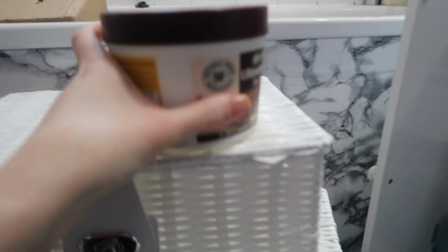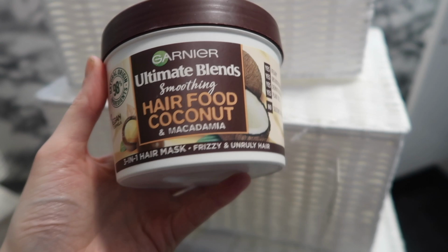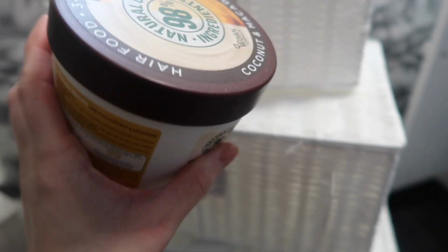Right, so this is the one that I used to use. It's the Garnier Ultimate Blends Hair Food, Coconut and Macadamia. It's really lovely, actually. Really good. I've still got a little bit in there. But this is the one that is so, so good. This one is the Herbal Essences Bio Renew, pure aloe and avocado oil, a hair and scalp mask. The consistency of this one is just, oh, and the smell of it as well. I get sucked into smells, but this smell is insane. It's also really, really good.